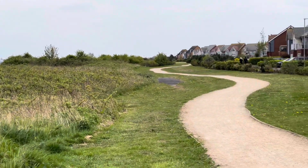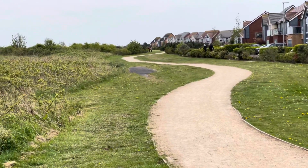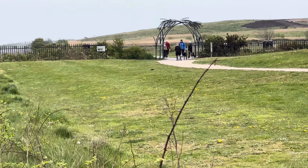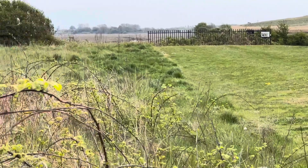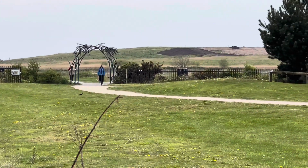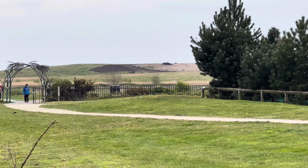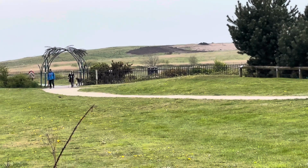So let's have a wander down here, and this track brings us back to the nature reserve, and that's where we'll end. So we're coming to the end of the path now, the end of the scrubland. Not much in the way of butterflies, to be honest. The odd solitary bee, goldfinches, starlings you can hear in the background there, wood pigeon. But yeah, no butterflies today, unfortunately.